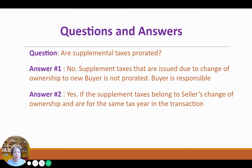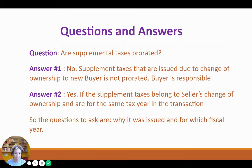Answer number 2 is yes. It is prorated if the supplement taxes belong to the seller's change of ownership and are for the same tax year in the transaction. Let me give you an example. The tax year starts July 1, and the seller bought the property in November. And then 4 months later, he sold it, and the escrow closed in April.